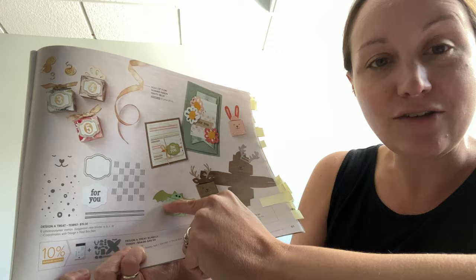I'm guessing that was a Halloween reference. But all sorts of things you could do with that. Think of all the little creatures you could create with those dies, and you've got the face there. So you could do dogs, cats, maybe, I don't know, all sorts of things.